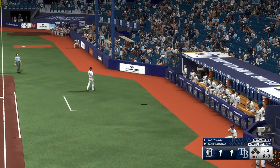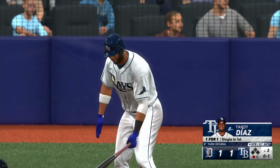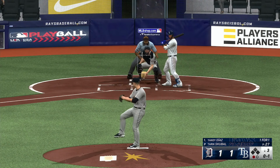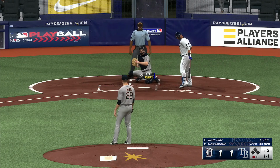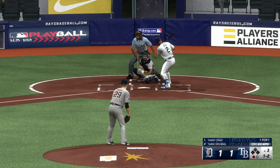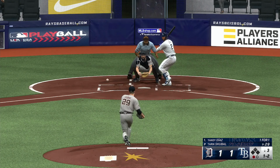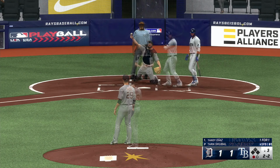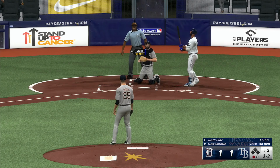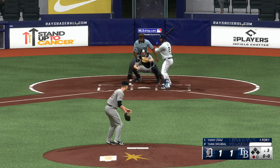And a foul ball. One out, bases empty. A little bit low. One ball, one strike. There's a strike. And the 1-2 misses to even the count. And another ball. Three balls, two strikes. The pitch. And that's too high, ball four.